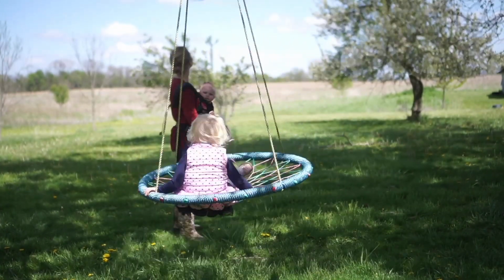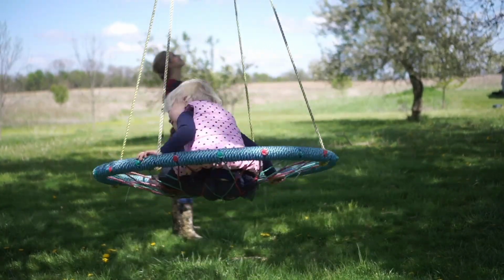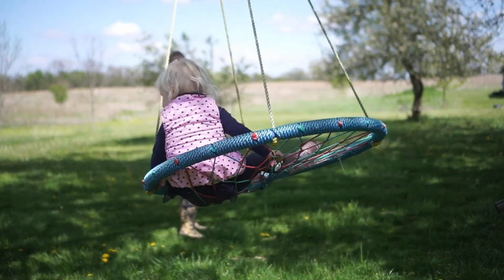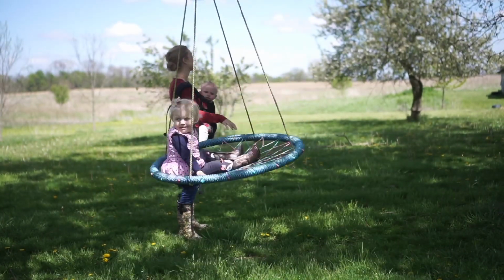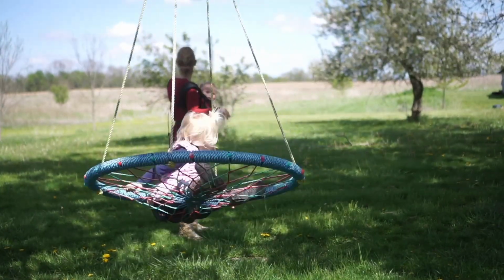when I intentionally am taking that 45 minutes to an hour, which might seem like a long time, especially if you're busy, but it's intentionally taking that time and just relishing in their childhood ways and their smiles and their laughs. And there's just something so beautiful and peaceful about that.